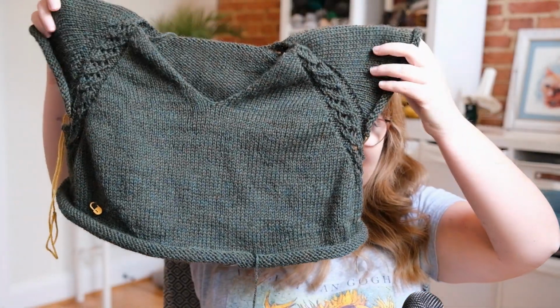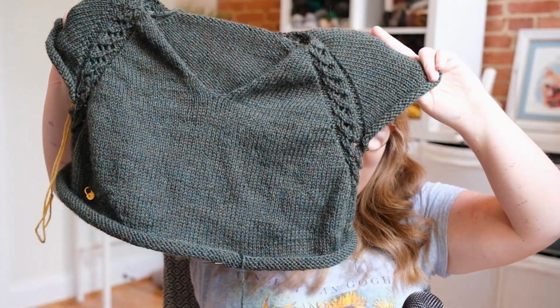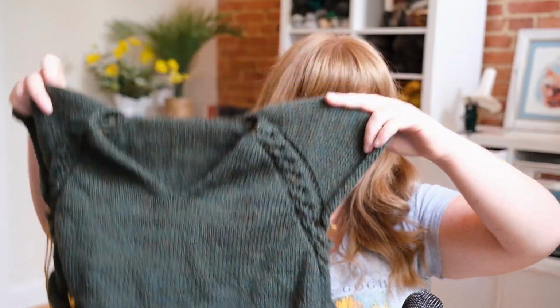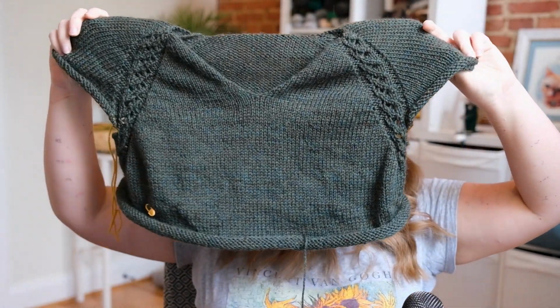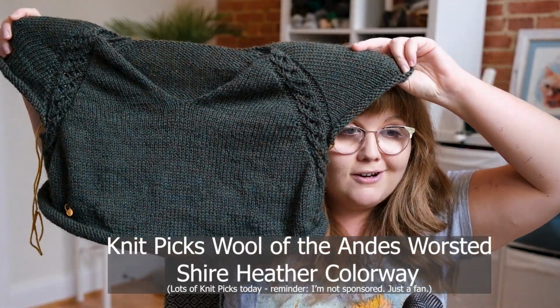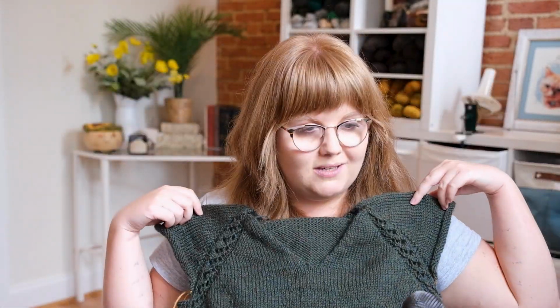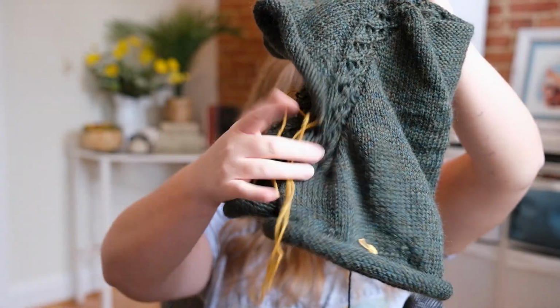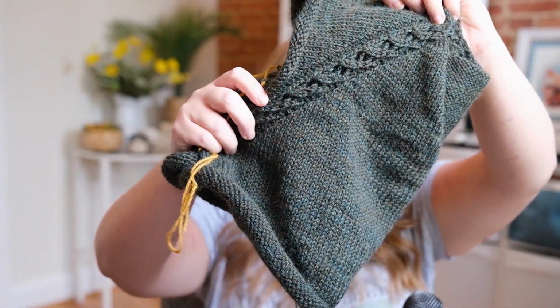So this is a great example of a green that I absolutely love, I would absolutely buy, but definitely falls on the cooler side of the color palette, which I would have told you I don't tend to live in. This color is definitely one of those exceptions. So this is also Knit Picks Wool of the Andes worsted. This is their, wait for it, Shire Heather. I mean, come on. Of course I'm going to wear this. I mean, can you see this? That heathering is just so good.